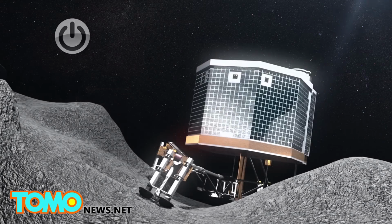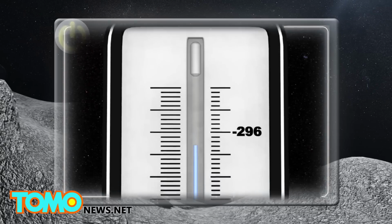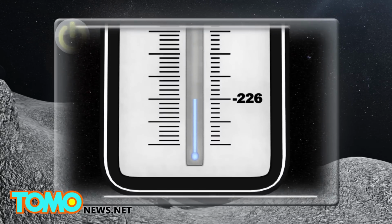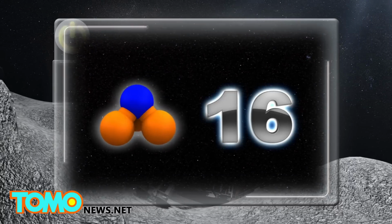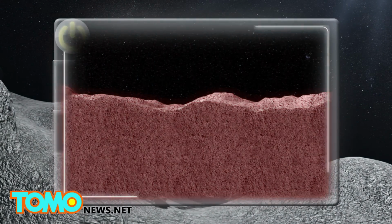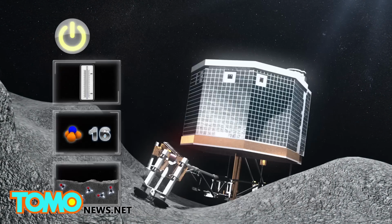ago. In its current location, however, it was able to restart and discover that the comet has daily temperature swings, and that it is made up of 16 organic molecular species, and its surface contains radiation-caused formaldehyde polymer.